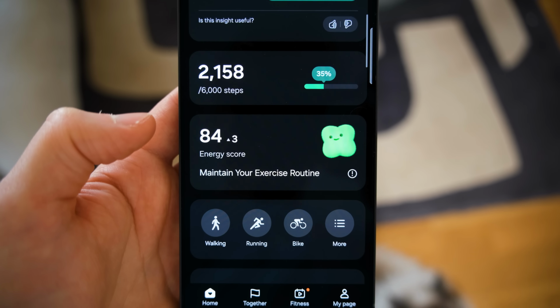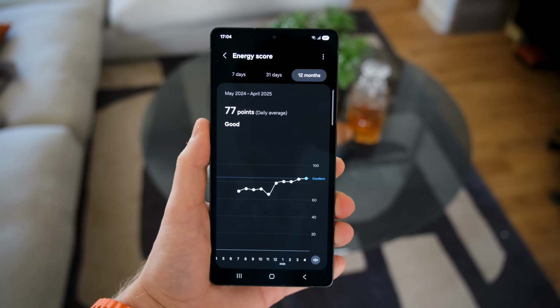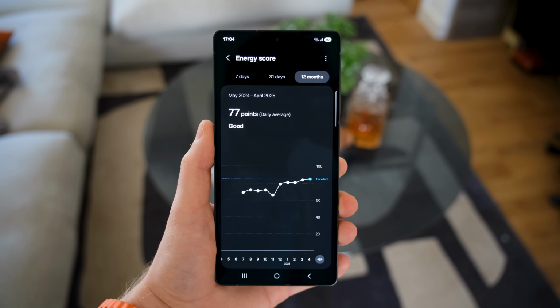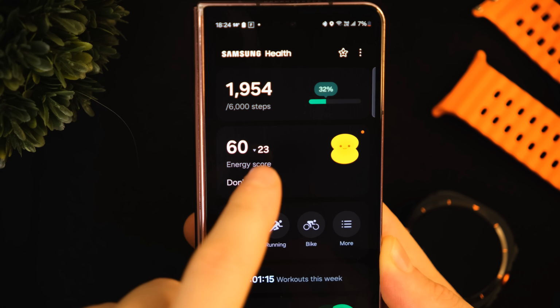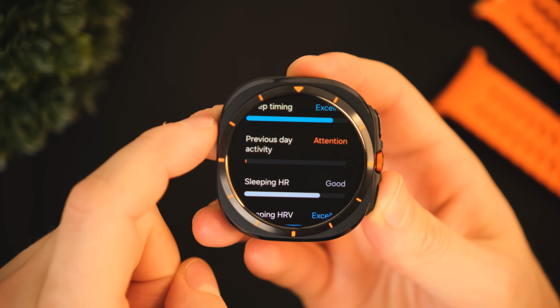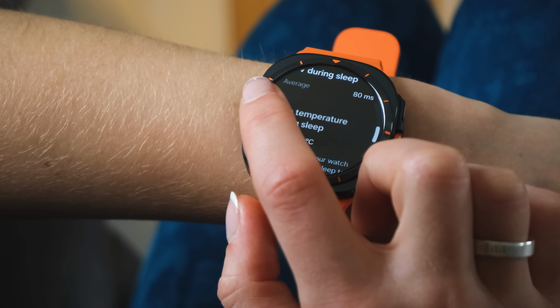Another thing that I've grown a bit attached to and really appreciate from Samsung is the new energy score feature. So mine has consistently improved, especially over the mid to long term. Early on, I was averaging around the low 70s, and now I'm hovering around the mid 80s. That change lined up perfectly with switching up my sleep habits and especially my diet, so I know it's much more than just a random number.